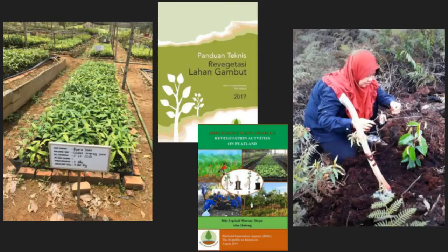So several revegetation in peatlands modules have been produced. The revegetation process is a joint effort between the Peatland Restoration Agency, provincial governments, and the Ministry of Environment and Forestry at all levels.